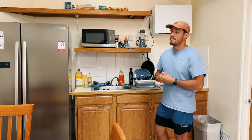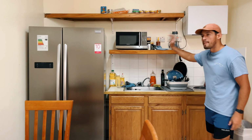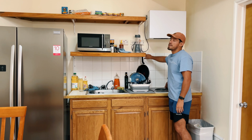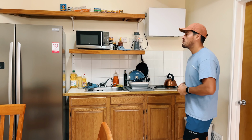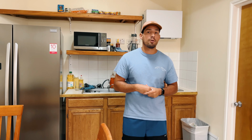They don't provide it. What they do provide, again, is a table, a refrigerator, a microwave, a small stove top, and you're gonna have to be constantly pressing this boost button every 10 minutes to continue that stove top to be active. So that's basically about it in the common area. We're gonna go ahead and check out Mohi's bedroom real quick, and then we'll go from there.